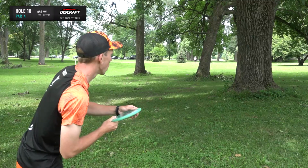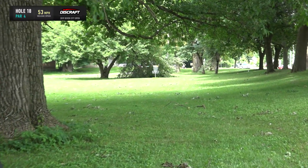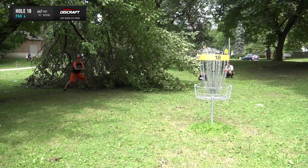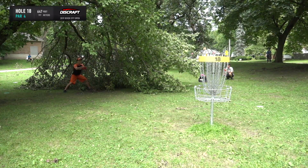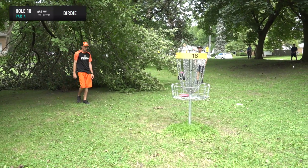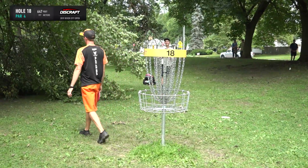And here is a throw-in attempt, I'm sure, from Joel. It definitely was. And honestly, I respect the effort. Me too. What a bid. Coming back for the birdie. So there's a little bit of pressure on Andrew at least. Yep. Nice hit from Joel. Good finish, birdie. He's probably not happy with that last hole, but what are you going to do?